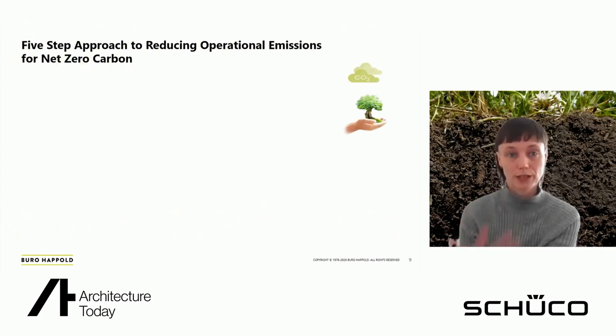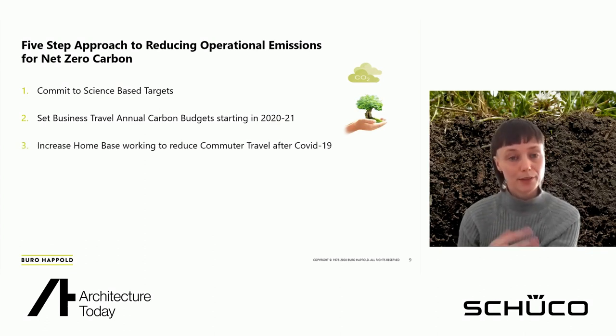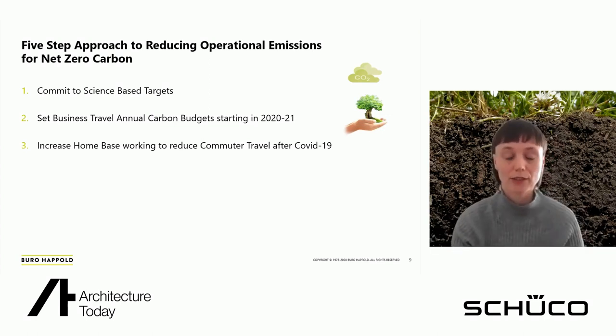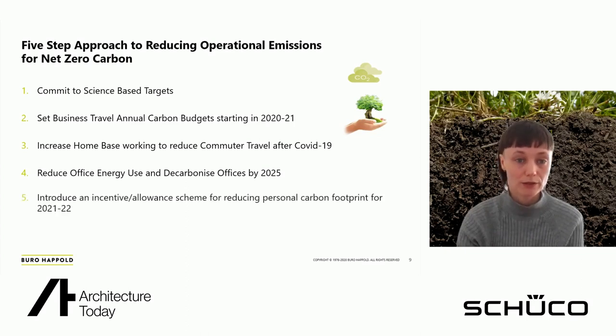And we've got a five-step approach to reducing our operational emissions to net zero. So the first point is to commit to science-based targets. The second is to set a business travel annual carbon budget starting 2020 to 2021, reflecting the fact that our business travel was the largest part of our carbon footprint. The third point is to increase home-based working, so reducing commuter travel, and this has obviously become much more important in light of the pandemic.